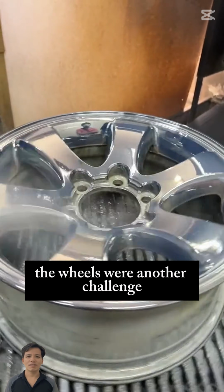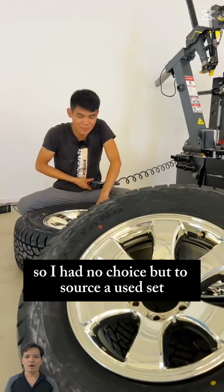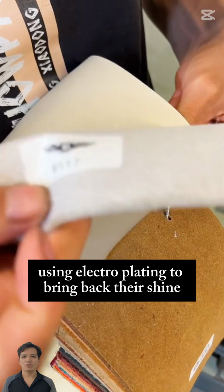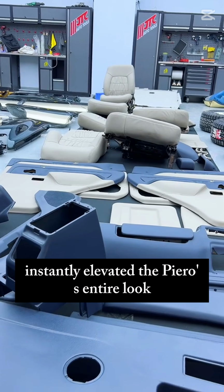The wheels were another challenge. The original rims were in terrible condition, so I had no choice but to source a used set. Of course, they weren't in perfect shape either, so I refinished them using electroplating to bring back their shine. The difference was night and day. The fresh wheels instantly elevated the Pajero's entire look.